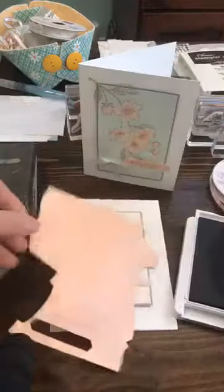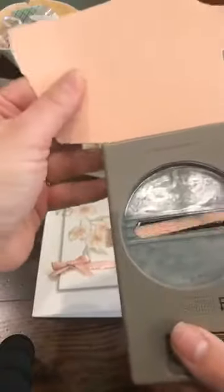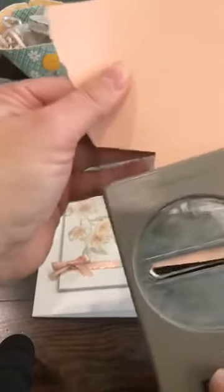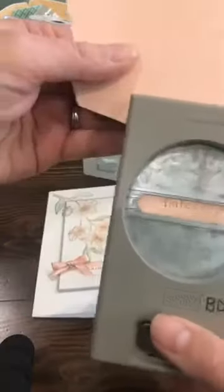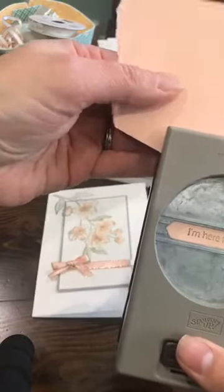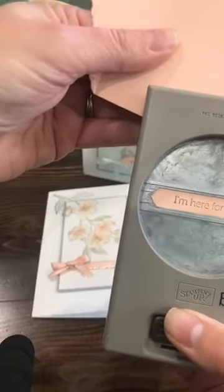Now, typically when I'm going to punch something out, it's nice to stamp it first. You want to ink it down, and then you punch it out. So then you can line up what you have just stamped upside down. If I can get this to go through. Hang on. Let me rip that off. It's getting stuck on that. There we go. Now that'll go through much better. All right. Because then you can see exactly where you want to punch, line it up straight, and then punch it right out.